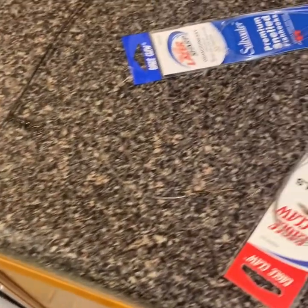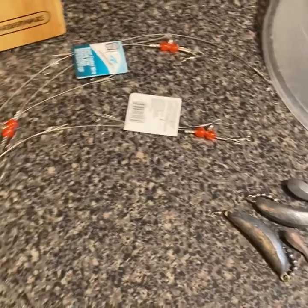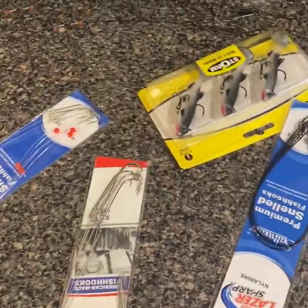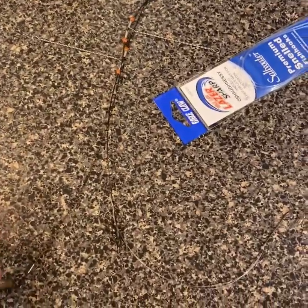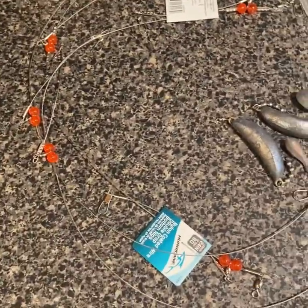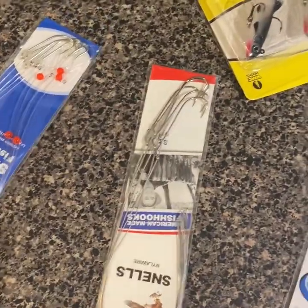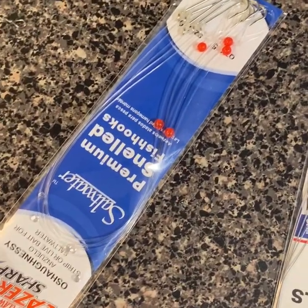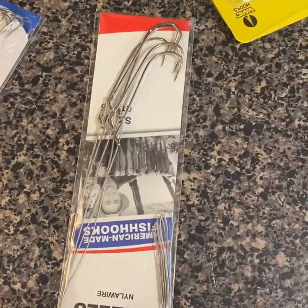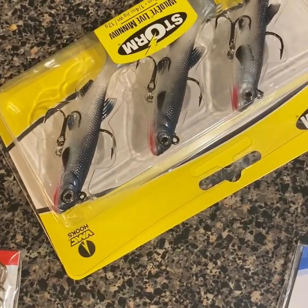Okay, so now I'm gonna show you a couple of equipment that I have to fish with. So these are some rigs right here, metal twisted. These are also some rigs, smaller. I got like three types of hooks. I'm not good at sizes and stuff, you know, I'm a new fisherman, so yeah, I got these, and I got these little killer hooks right here, okay, and I'm gonna try these, probably not today.